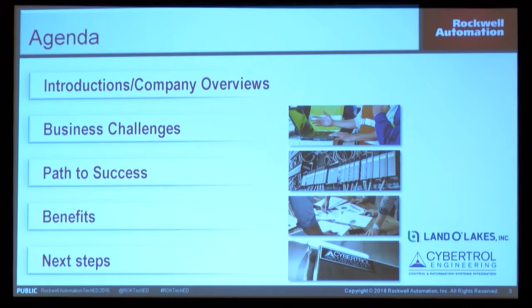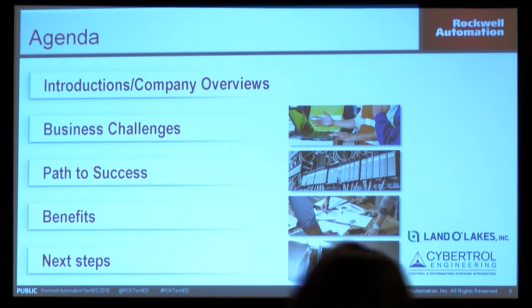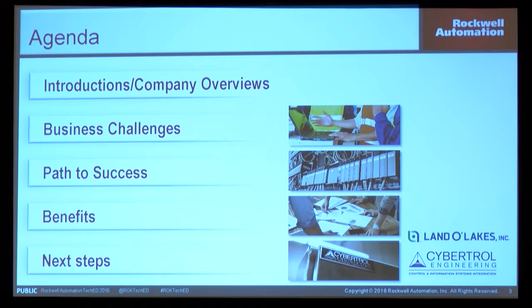So what we're going to do is, first of all, we're just going to talk a little bit about who we are, what we do, a little bit about our companies, and then we're going to go into the business challenges that Land O'Lakes had that required this modernization. We're going to roll then into the path of success, which basically we're going to break down all those challenges and then the solutions that we came up with to get a successful plant. We're going to talk about the benefits that were realized because of all of these improvements that were done, and then just kind of finish up with some of the next steps we're performing at the plant as continued improvements.